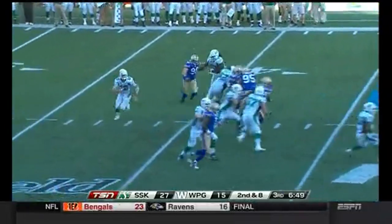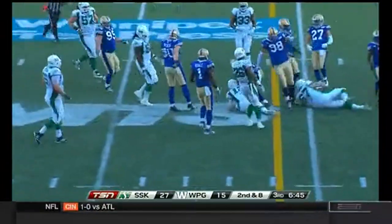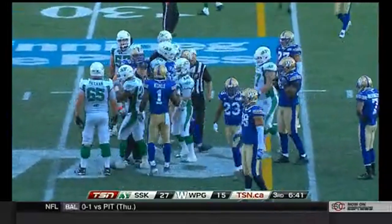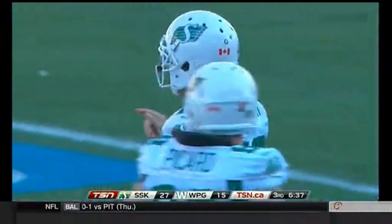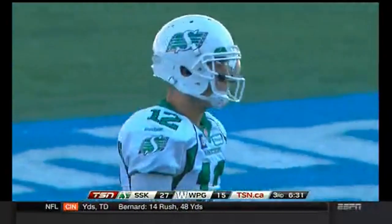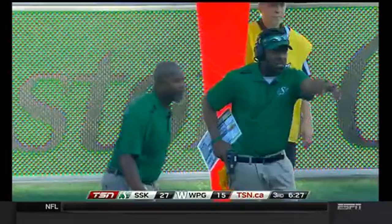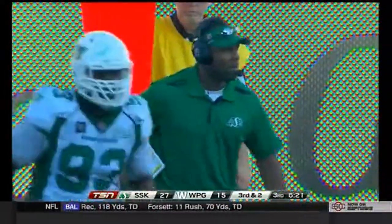Sunseri double clutches and may take off. He does. And lunging down to the 27, he'll be short of the first down. It looked like he hit the deck. Looked like he thought he had first down territory. Hit the deck on purpose. And he's going to be about a yard short, maybe a little more. At least a yard and maybe almost 2. Corey Chamberlain would like a measurement. He's not going to get it, and they're just going to send the field goal team in.